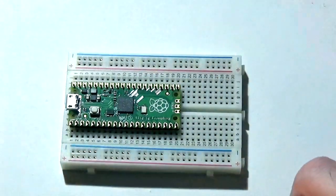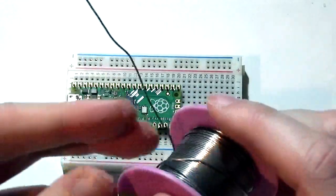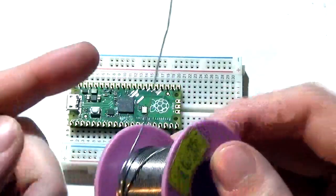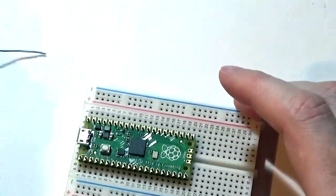What you need to make sure you have is some decent electrical solder. That's the thin stuff. Don't use the thick plumbing solder you get out of DIY stores. It's not suitable. You need this sort of thin core solder. It doesn't have to be lead. This isn't lead. I think it's a pewter alloy or whatever, so it's not lead. There's no poisonous chemicals or anything here.